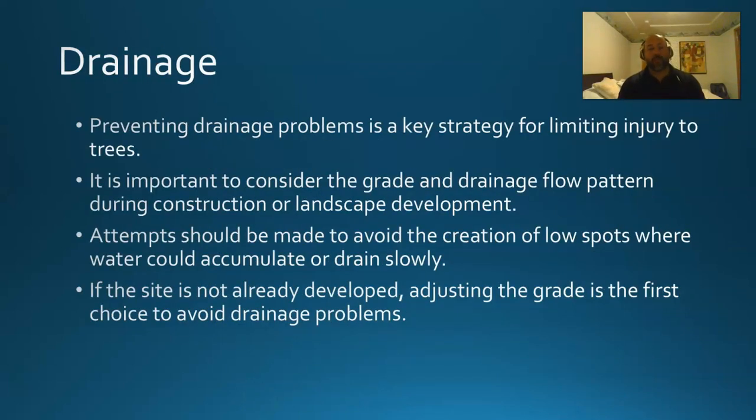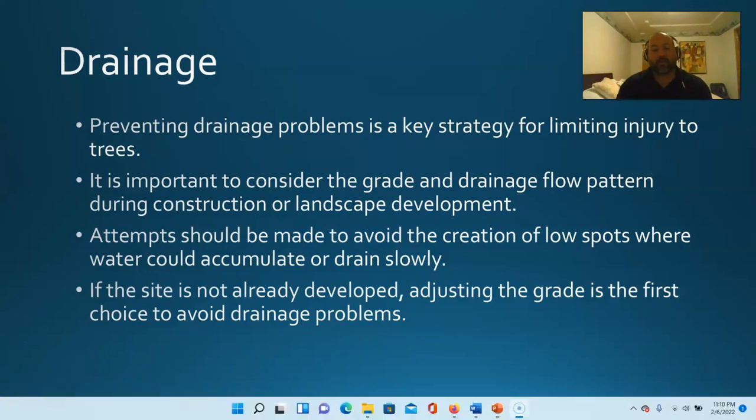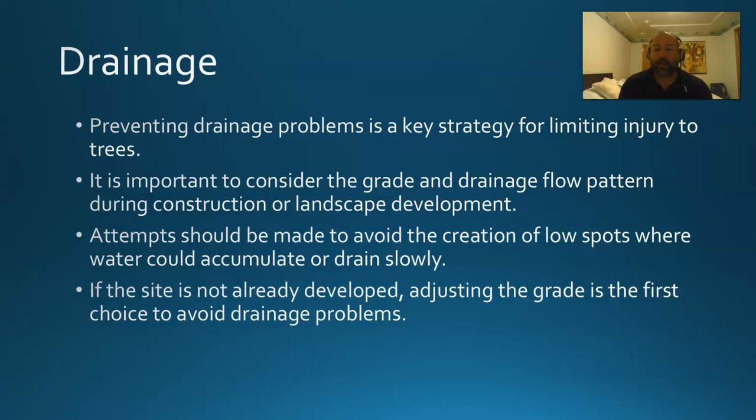Drainage. Drainage is absolutely important in terms of water conservation, and we really want to make sure to prevent drainage problems. So it's really important to consider the grade and drainage flow pattern during construction or landscape development. That's really your easiest time to fix any problems with drainage. Once everything's kind of put in place, it becomes a lot more effort, a lot more money spent trying to really fix those problems afterwards. It's best to try and do it during construction or landscape development when you're setting everything up.